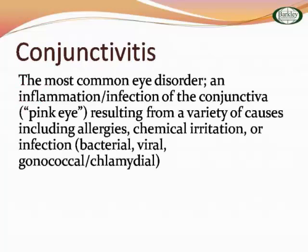Do you think you're going to have conjunctivitis in primary care? Oh yes, pink eye. Pink eye is the common term for this, and you can have an allergy, chemical irritation, or some type of infection, either bacterial or viral, and the bacterial can be something like gonococcal or chlamydial. There are certain ones that you want to treat as an eye emergency, such as gonococcal, chlamydial, and herpetic. Have you ever seen a herpetic conjunctivitis? It is a very bloody, red, irritated, very, very uncomfortable eye infection.